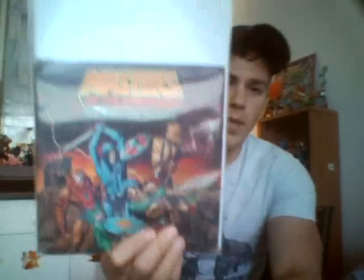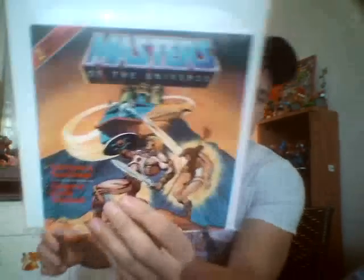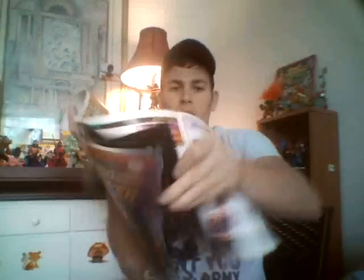I got a hardback 1983 Masters of the Universe book. I have another 1983 Masters of the Universe book. I have another Nintendo Power, courtesy of Classic Game Freak. It has Super Mario RPG cards, along with the Super Mario RPG poster. And then there's the other part of the poster.